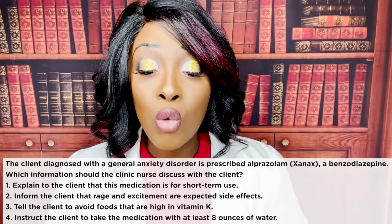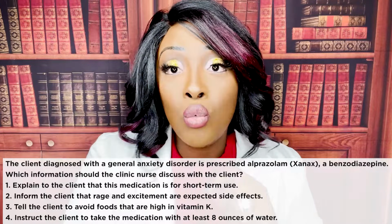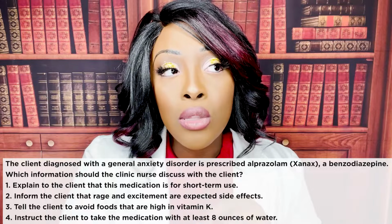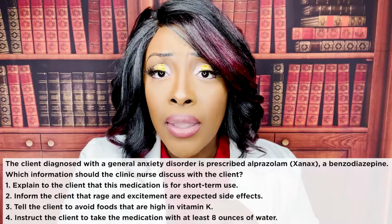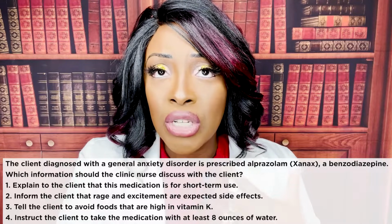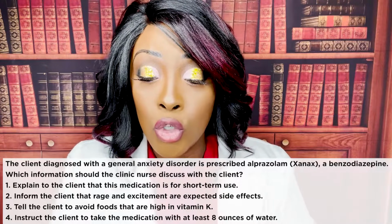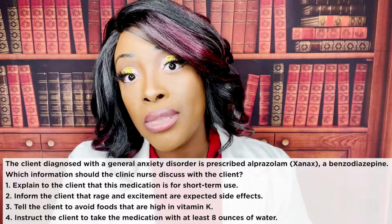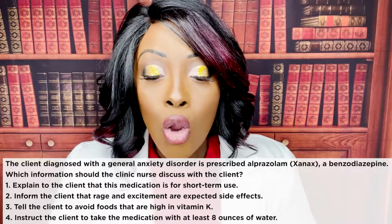And the correct answer is 1, explain to the client that this medication is for short-term use. And let me tell you why it's for short-term use. Benzos are known to be abused, okay? They're highly addictive, patient can get dependency on them. That's why they're only used for short term to decrease the risk of the patient becoming dependent on this type of drug class. Wrong answer choices.